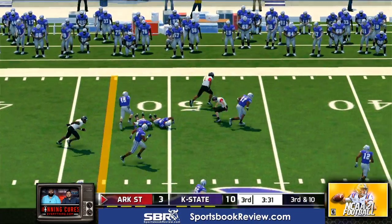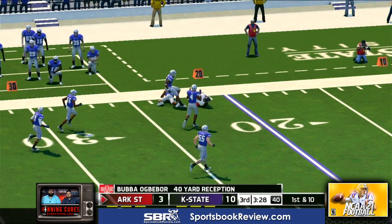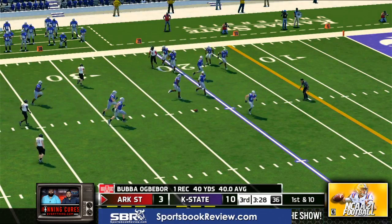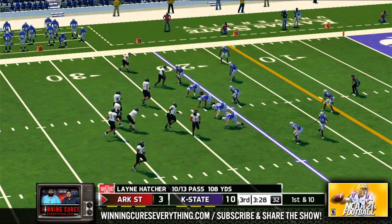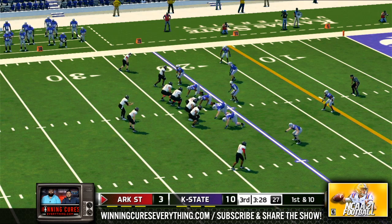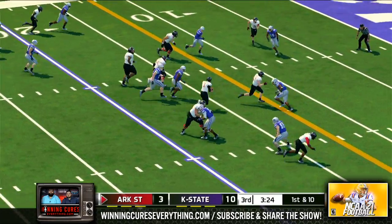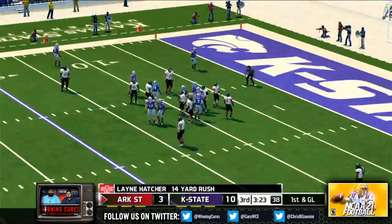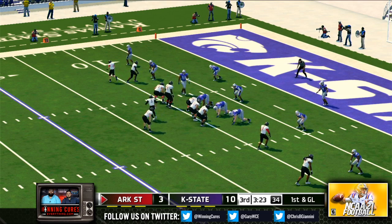Caught out in the open. He's at midfield. He's at the 40. Inside the 30. Brought down with only one man to beat. Gain of 40 on the play. That makes it first and 10. Here's an opening. And that sets them up with a first and goal. That's a deep 14 yards on the play. That makes it first and goal.